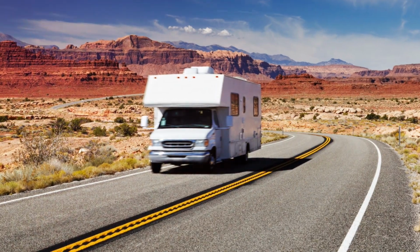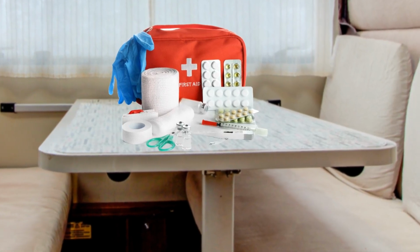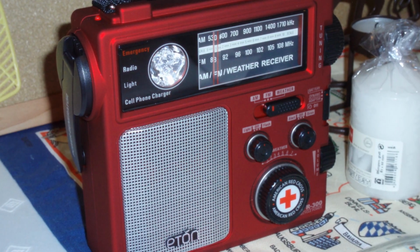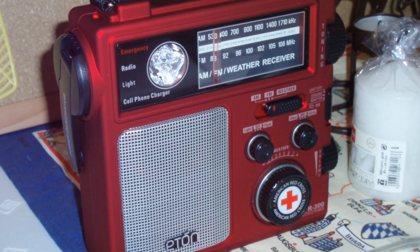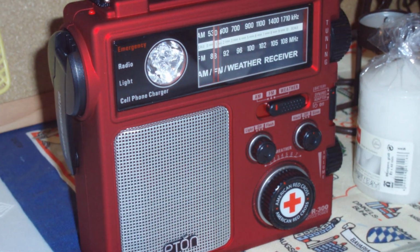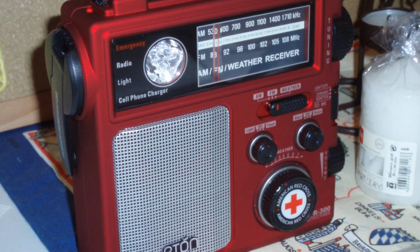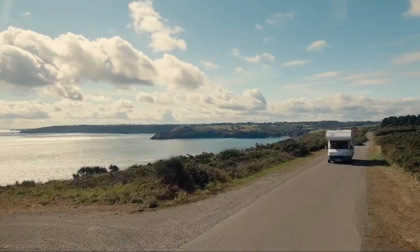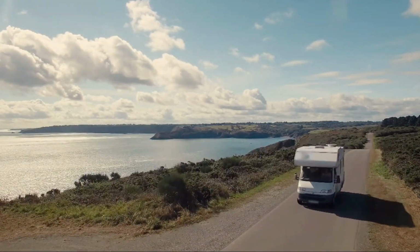In summary, building an RV emergency kit involves securing clean drinking water, packing non-perishable food items, including foil blankets, flares, safety vests, a battery-operated weather emergency radio, a well-stocked first aid kit, and basic tools for roadside emergencies. Safe travels, and remember, it's better to have it and not need it than need it and not have it.